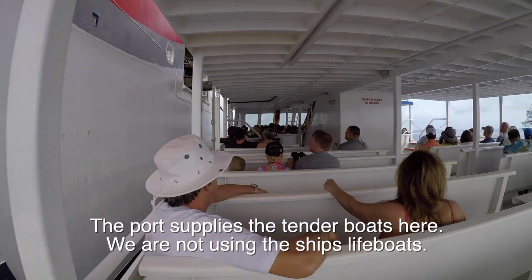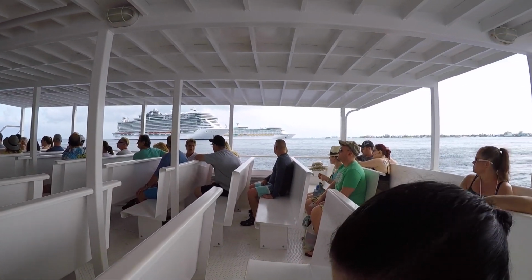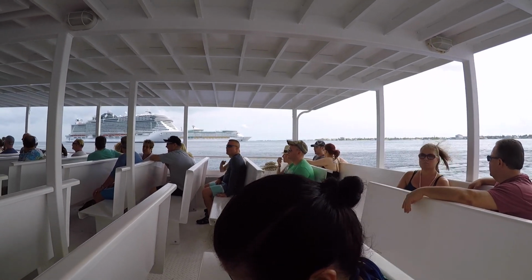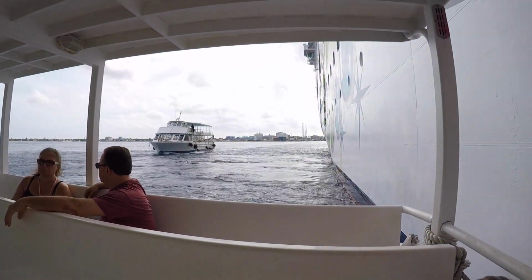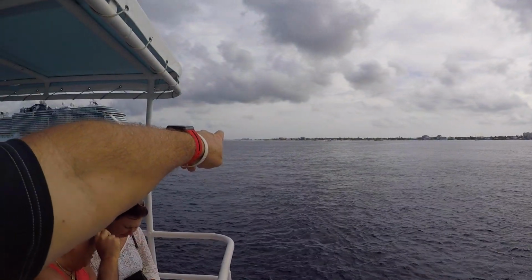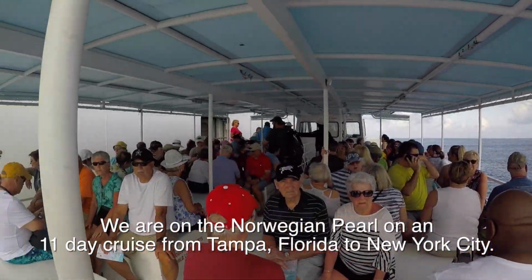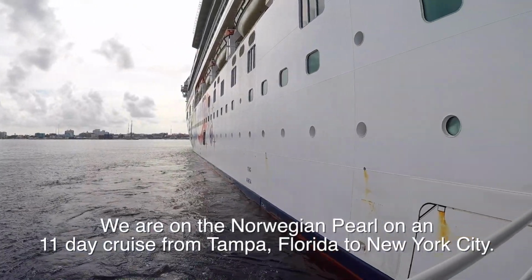Boarding. The MSC Seaside and the Adventure of the Seas of Royal Caribbean are also at anchor here at the port of Georgetown. There's another tender coming, so maybe they'll launch us. We're headed for the beach down there. That's 7 Mile Beach. Got a couple other ships in port here, and we're full, so I don't know why we're not leaving, but anyway, that's our ship, the Norwegian Pearl.